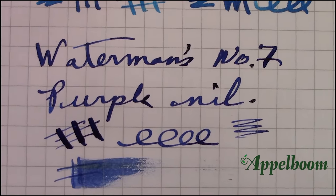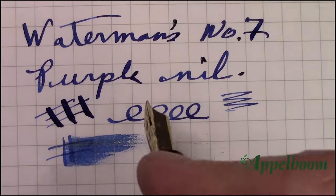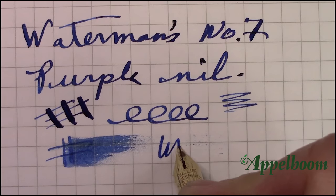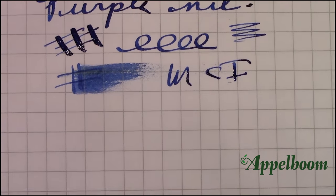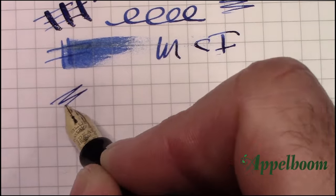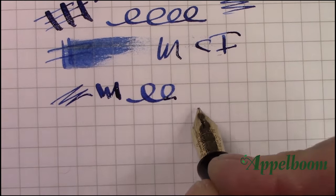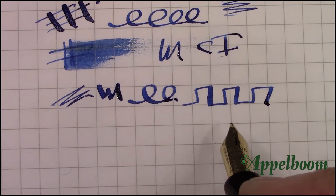So this is a similar nib to the nib in the Santini. It's kind of like a medium cursive italic, but the Santini nib is better. And I never thought that I would find a nib that was better than this one. Kudos to Santini in being able to replicate something that I thought was only available in vintage.